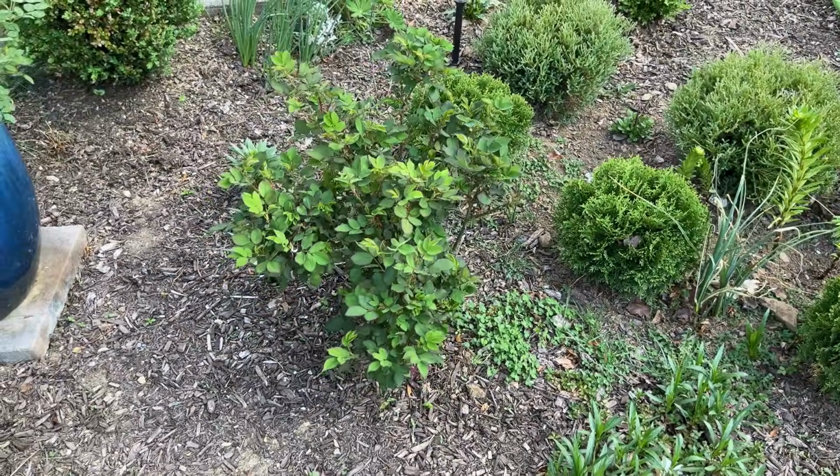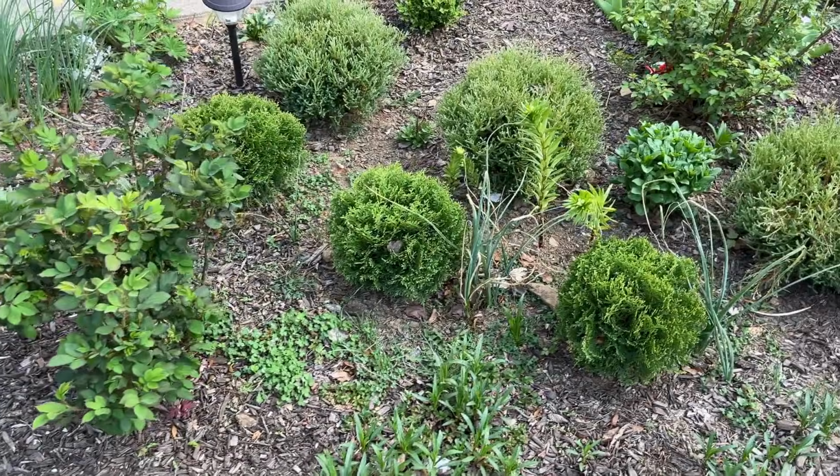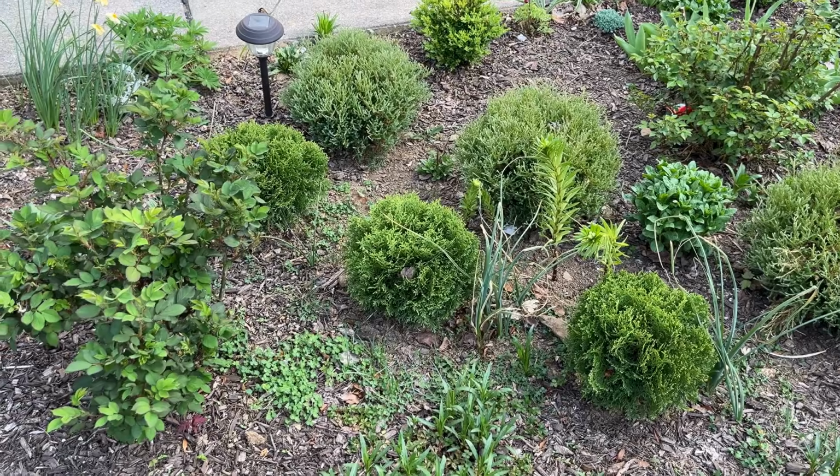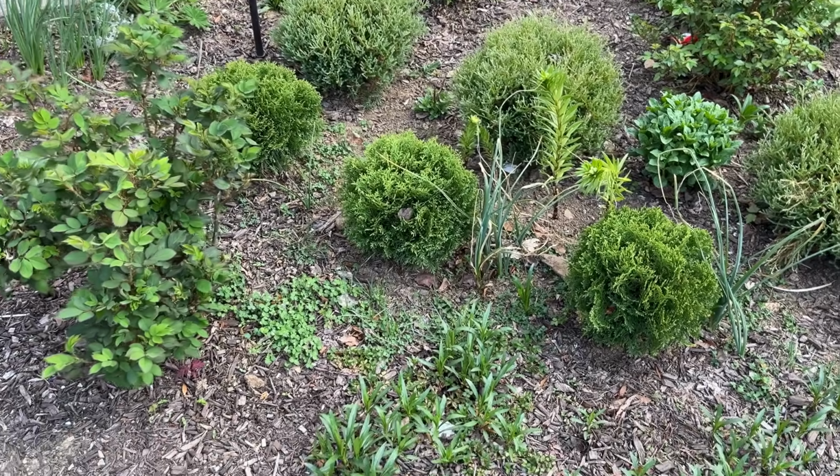When I'm done, I definitely have to go and water in, because it's been like 80 something degrees for the last 3 days, and it's really hot here.